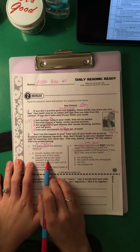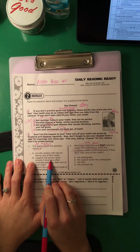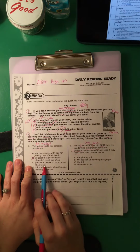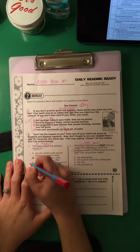"Suggest that people really shouldn't brush too often." I didn't really hear anything in that story that told me that would have been a problem, brushing too often. "Persuade people to take care of their teeth." Okay, well, hearing about all of that nasty stuff definitely made me want to take care of my teeth.